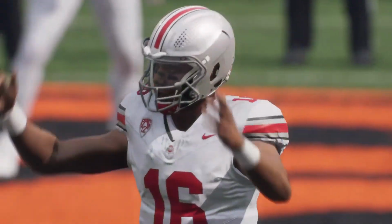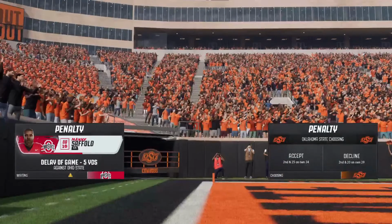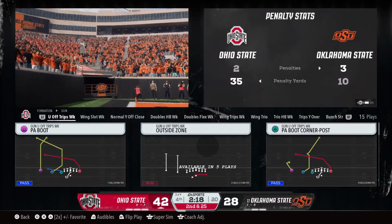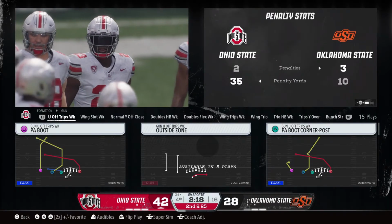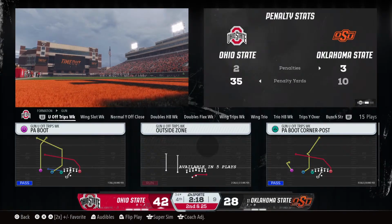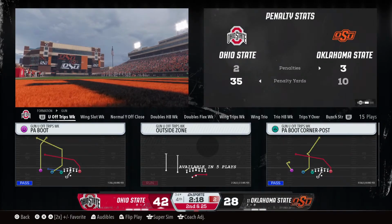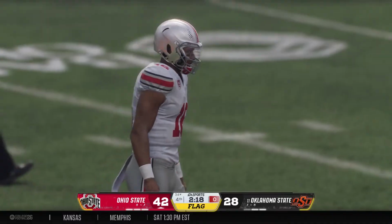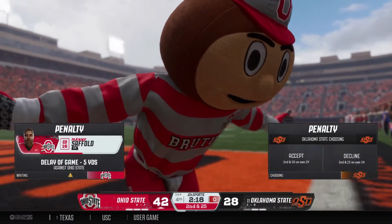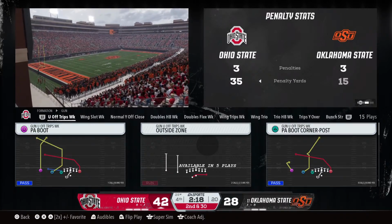The flag and another delay of game penalty. They do know there's a play clock up, right? Delay of game. Offense. That is a completely avoidable penalty. The quarterback just went into brain lock and lost track of the play clock. Another delay of game penalty. This is just sloppy. Delay of game. Offense. So frustrating to see an offense lose track of the play clock and pick up a penalty like that.